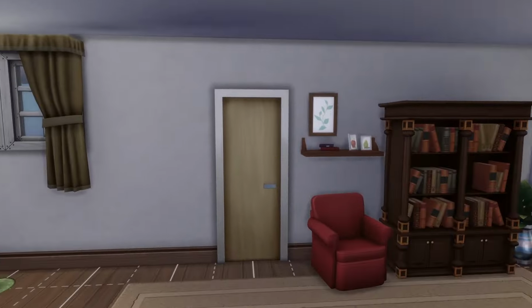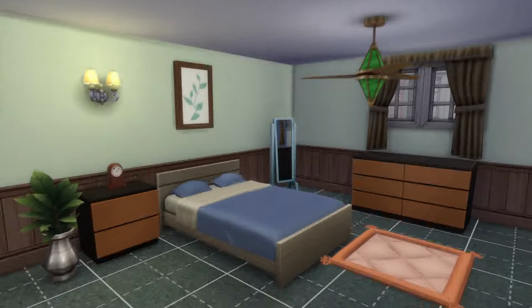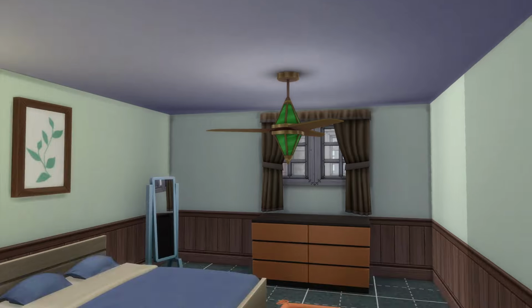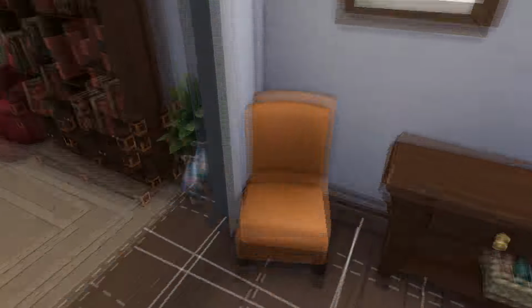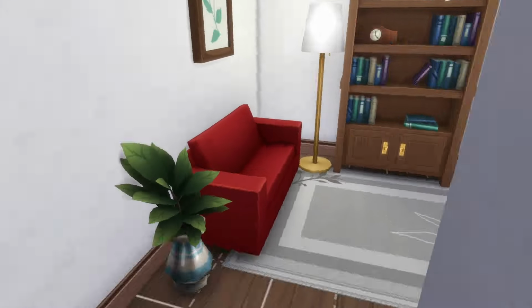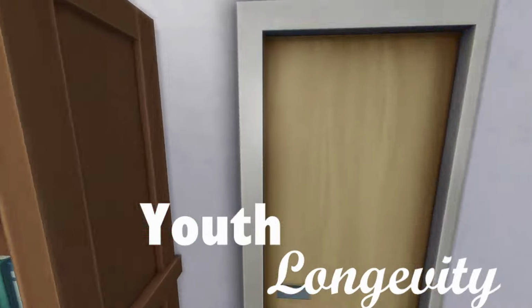If we turn around and we head over here, this is the master bedroom. It's very minimalistic, contemporary, modern, with beautiful art and lovely greenery, plants. There's a ceiling fan in this one. Wanted to go for something a little different. And then let's head on down the hall here. I wanted to add a little bit to the hall, make it a little bit interesting. Like over here, there's some more modern art. The sun obviously representing youth and longevity.